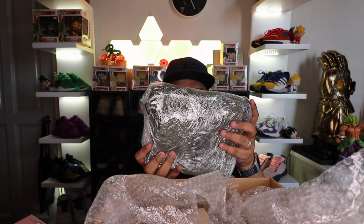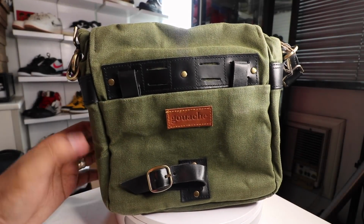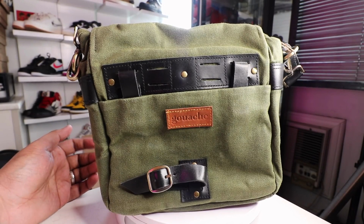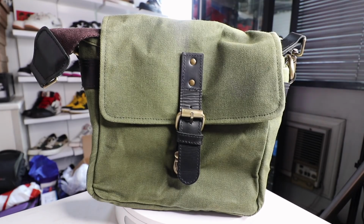You have a gadget bag by, what's the brand? I don't know how to pronounce it. Gauche. So it's a canvas gadget bag by Gauche or Gusha. I don't know how to pronounce it, but it is a canvas gadget bag.